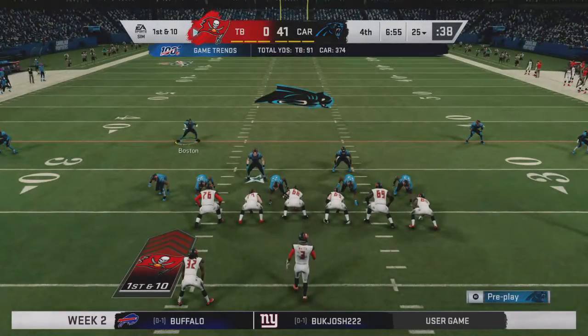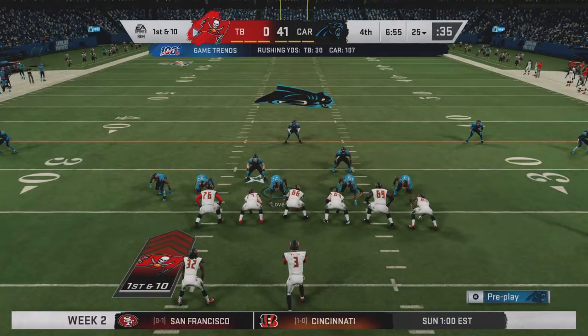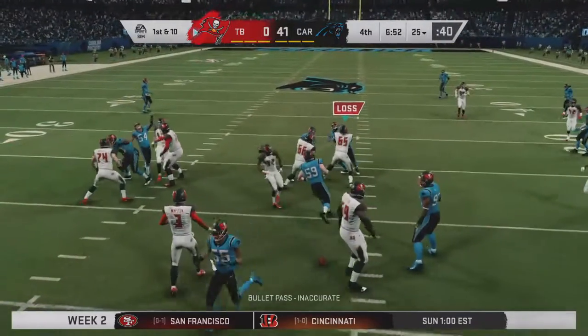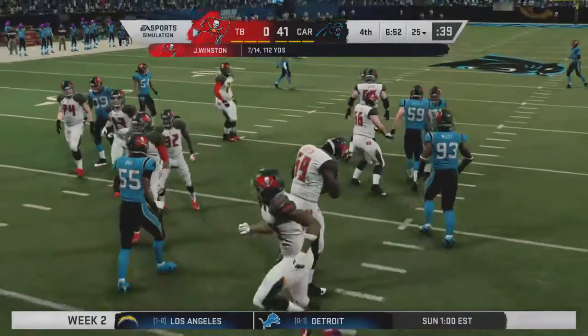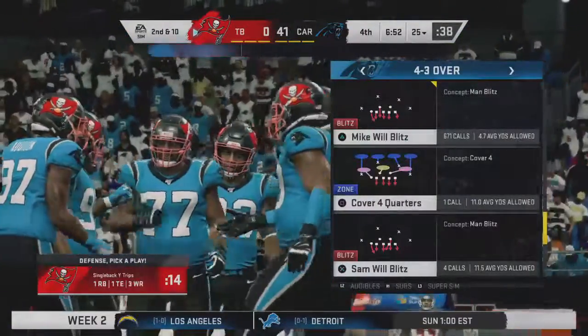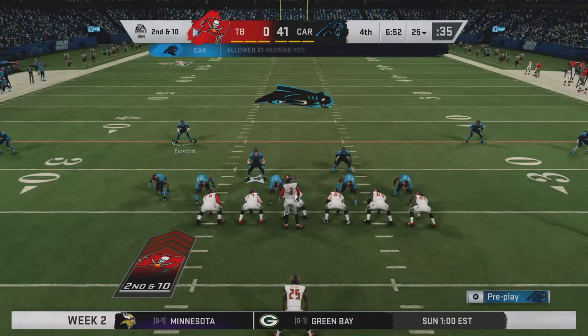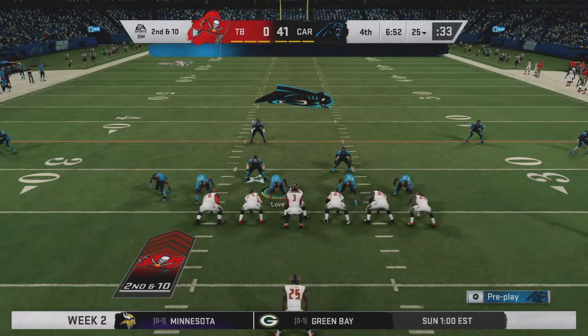Winston and the Bucs take over now, 1st and 10 at their own 25-yard line. Here's Winston. And the tip there altered the ball flight, and it falls incomplete. It'll be 2nd down. An incomplete pass leads to 2nd and 10 from the 25.